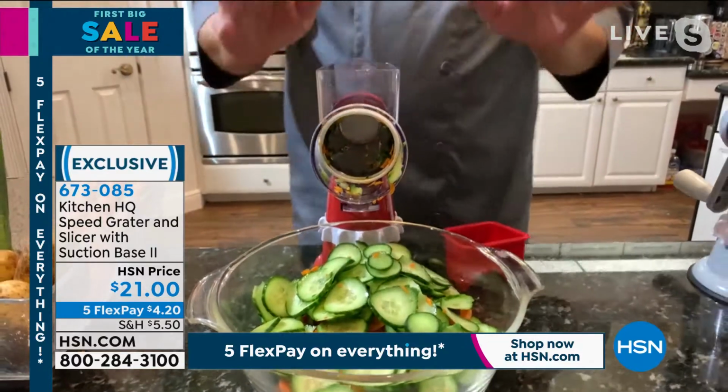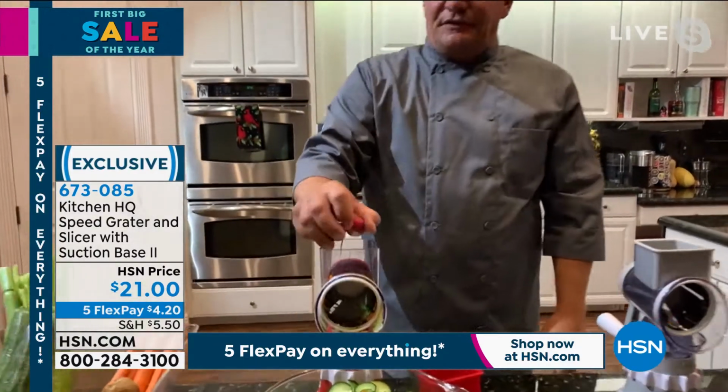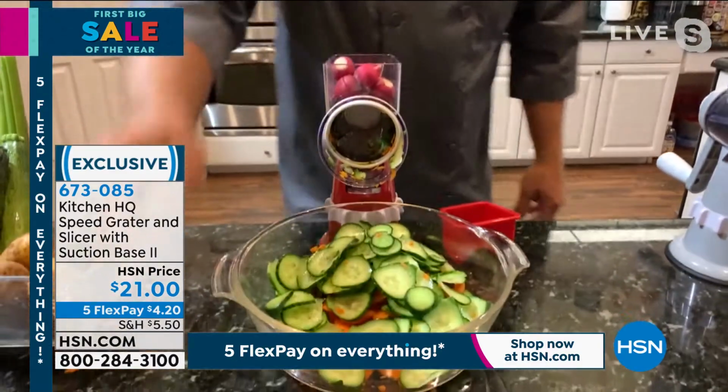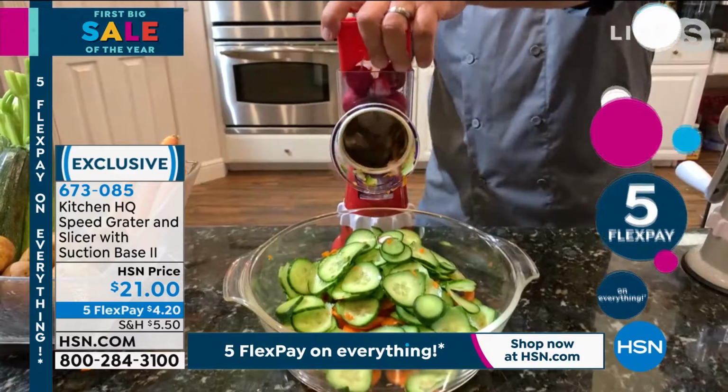And I'll tell you what, here's how easy this is. And I've been doing the slicing now. It does literally just about everything you would need, okay? I can even take a handful of radishes or smaller things, like maybe garlic cloves. You want to slice some garlic for a saute in a pan.